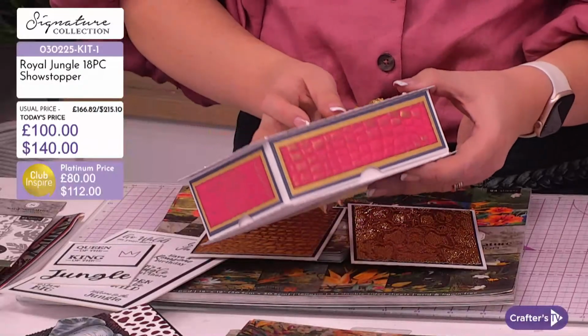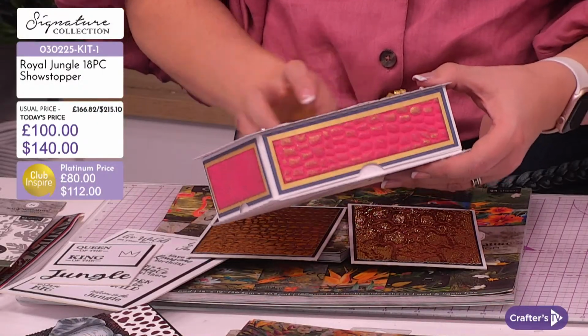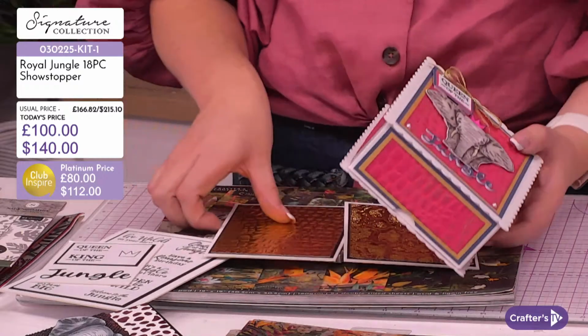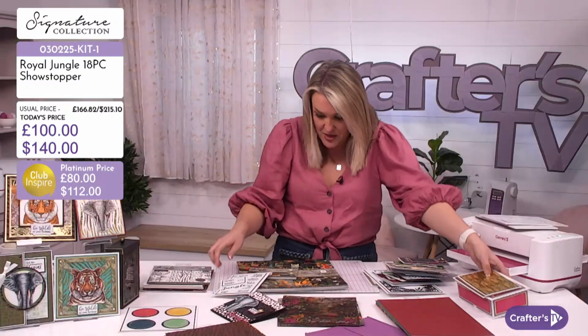You can see that it's just being used even on the side of a box like that. Yeah. Or I used it on the lid of my box, didn't I? Right? So it just shows you where you could be going with it. So you've got 2 embossing folders here, right?